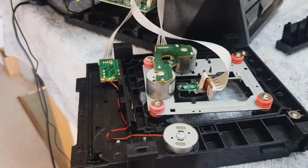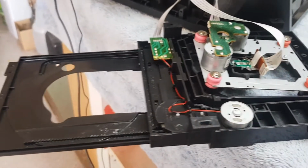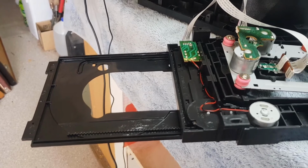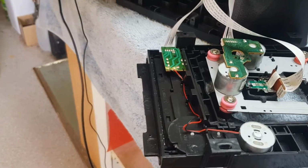And if we push the door open button while we're watching the carriage, there we go. It didn't do that before. And if I push it again, it should close it. So that appears to be working great.